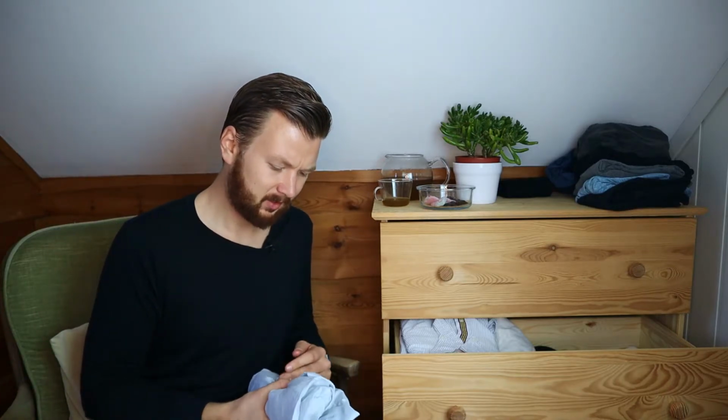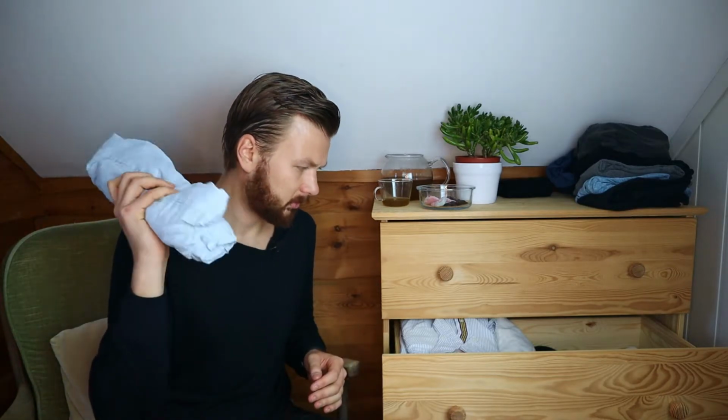I have another shirt here that is made out of linen, but I think this isn't getting used ever, so just donate.